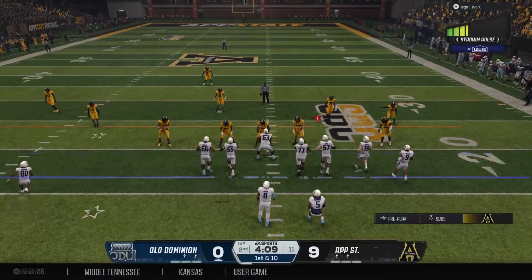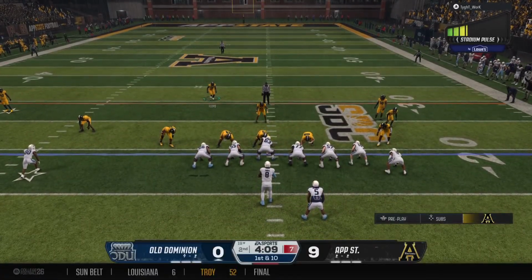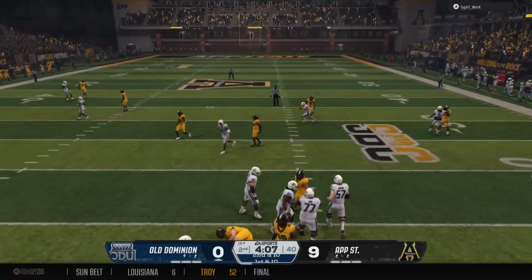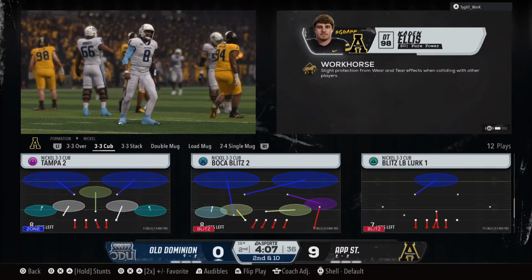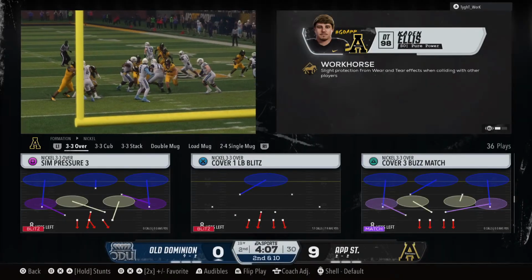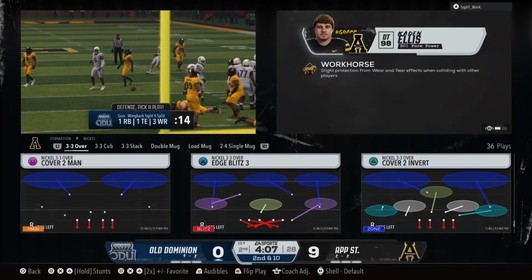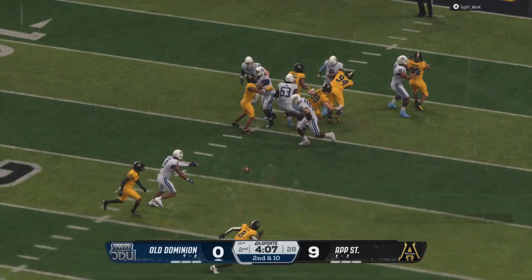So they start this drive from inside their own 20 at the 19-yard line. He'll start this drive going to the air. And he was hit just as he released it, and it falls to the turf. I don't know about the decision that time by the quarterback. He may have been expecting man coverage, but that time the defense was in zone, and they did a really nice job closing the window. The intended target was not open, and that's why that one fell incomplete.